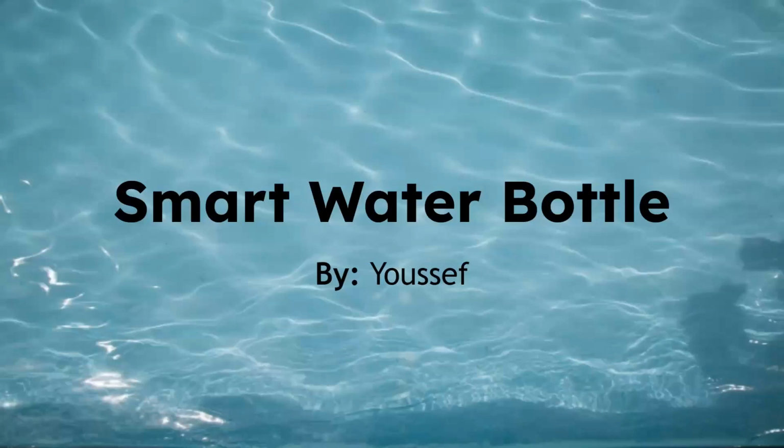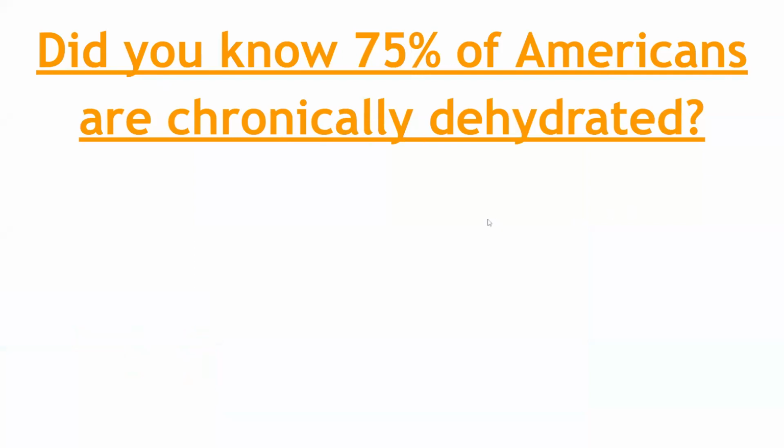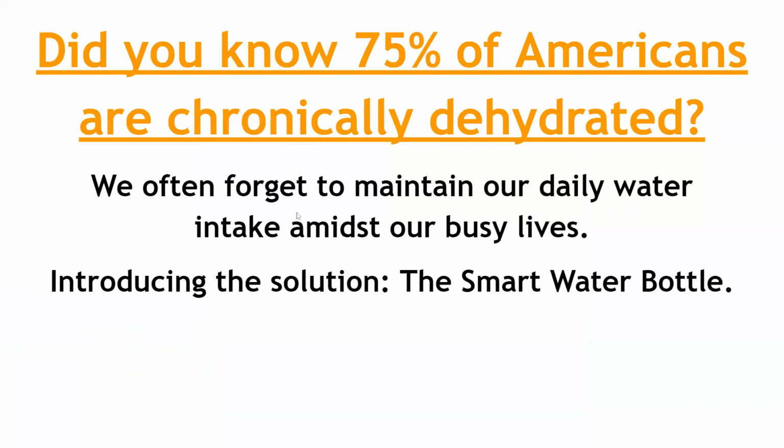Okay, so the product I chose is called Smart Water Bottle. And here's a quick fact. Did you know that 75% of Americans are chronically dehydrated? The reason for this product is because we often forget to maintain our daily water intake amidst busy lives. So the solution is the Smart Water Bottle.